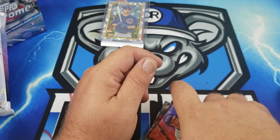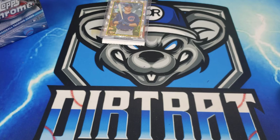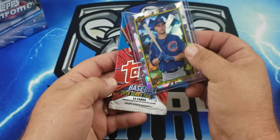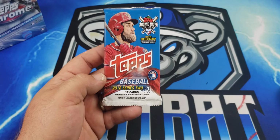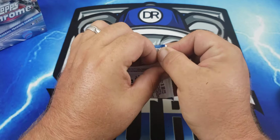All right, guys, you ready? I got a dilemma because I was going to open the Topps Chrome last, but I think we're going to open this 2018 Series 2. Wish me luck. Would love to see the Gleyber or the Acuña short print, because this will probably be the only time I'll ever open one of these packs.